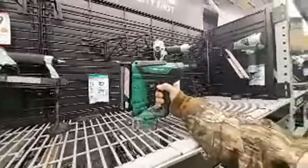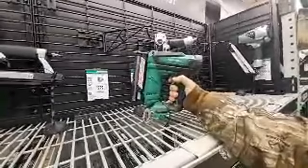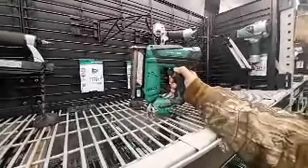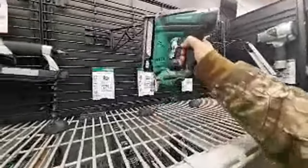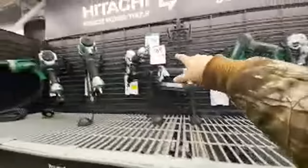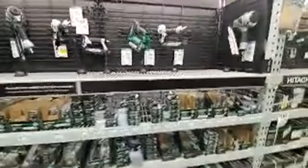Metabo makes some really, well, even Hitachi did. These are basically just renamed Hitachi nailers, but Hitachi made some really nice ones. The Makita is much better. If you're looking for a pin nailer, I don't know what the price is, but the 18 volt. Now remember, Makita makes a 12 volt pin nailer. A lot of people don't know that, but they do. But yeah, here's that $69 Metabo pin nailer. All right. Yeah, maybe that was a Brad nailer over there, I was thinking. But some pretty good deals.